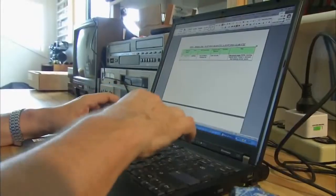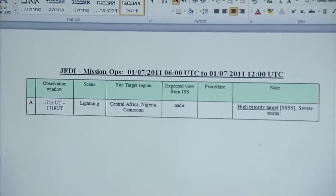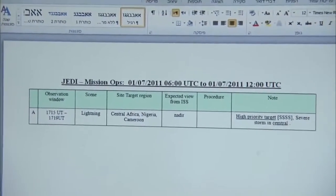He analyzes weather patterns on the ground and sends the locations of potential sprite-producing thunderclouds to Furukawa on the space station. This is a very exciting and emotional thing for me to do because it reminds me of the things that we did for Ilan Ramon and the crew of the Columbia in 2003.